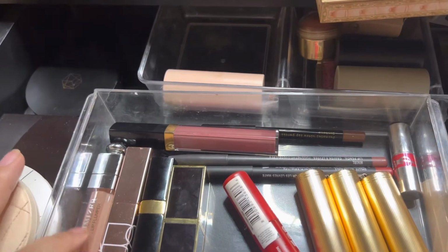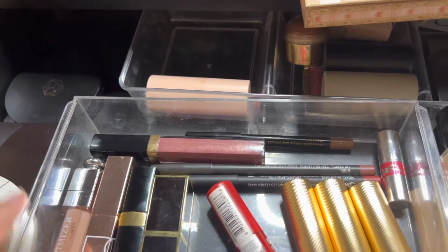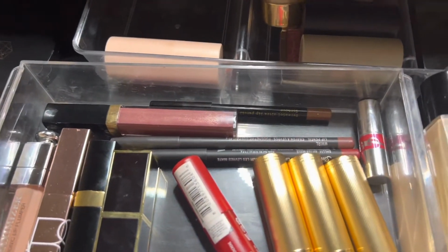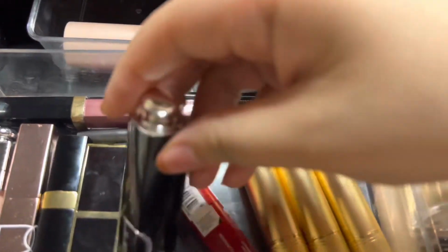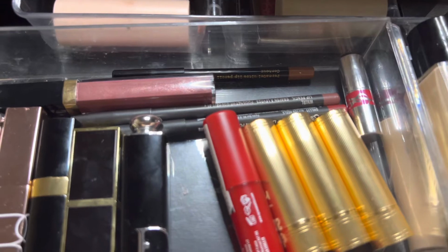Because I probably will finish this during the week, since I am applying it a few times a day at work. So that one will probably be done here soon. And yeah, let's start popping these lippies in, and we'll start swatching cheek products.